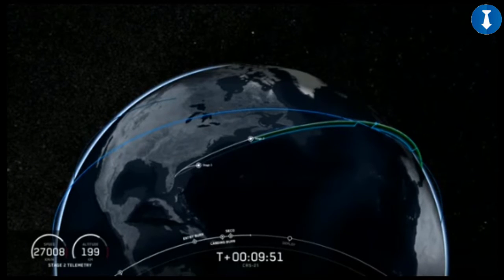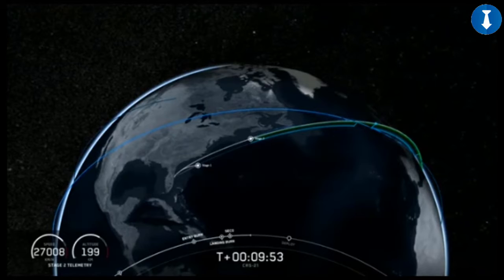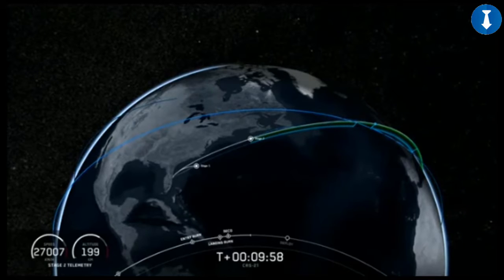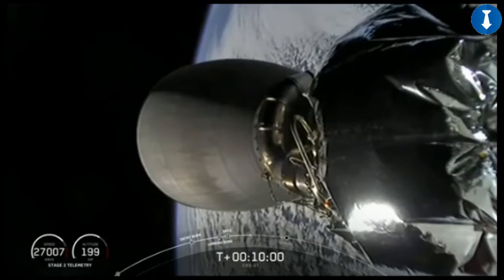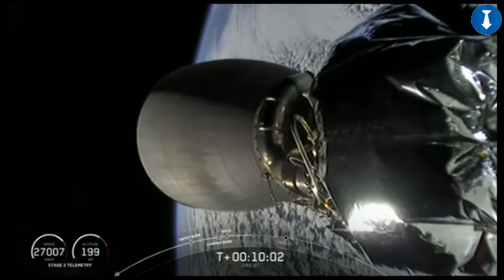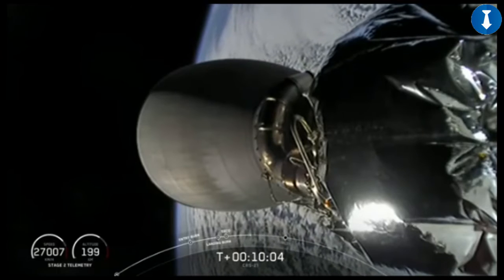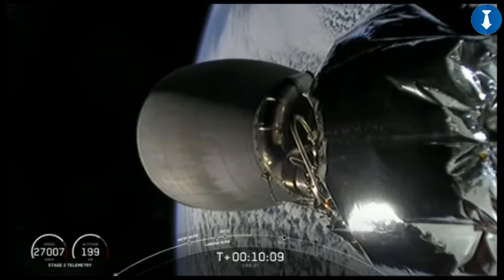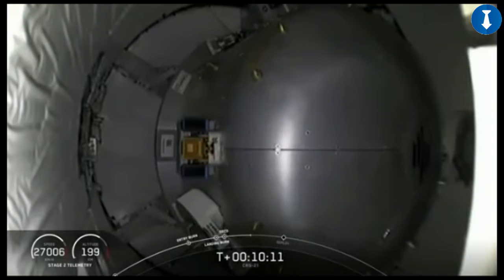This is an animation to show where each of the stages are currently in this mission. The second stage has turned off its Merlin vacuum engine and is currently coasting, awaiting Dragon separation. There's a view of the unpressurized section of Dragon.